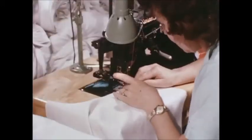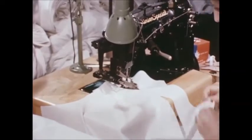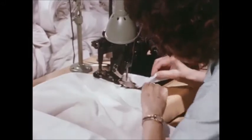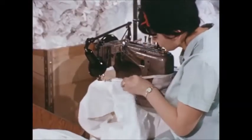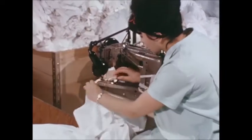Now we see the yoke attached to the back. Notice the pleats being inserted to give the wearer comfort and freedom of movement. Sleeves are stitched into the armholes. We now see the shirt taking shape. All the pieces except the collar are together, and side seams are firmly sewn.